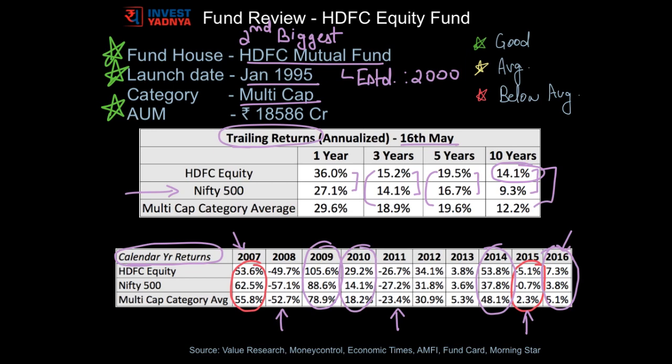Now looking at this, overall the fund's calendar year performance is good as they have beaten both benchmark and category average 6 times out of 10. They had some very good years and basically just one bad year, that is 2015, due to which both their 3 and 5 years trailing return performance got spoiled. So due to this relatively good performance with one bad year and looking at their average bear market performance, we give this fund 1 green and 1 yellow star on this parameter.